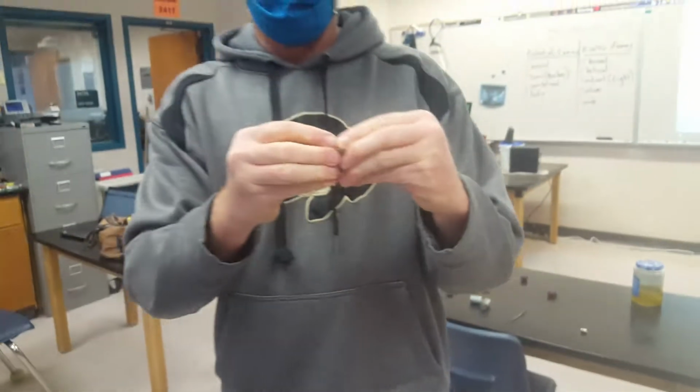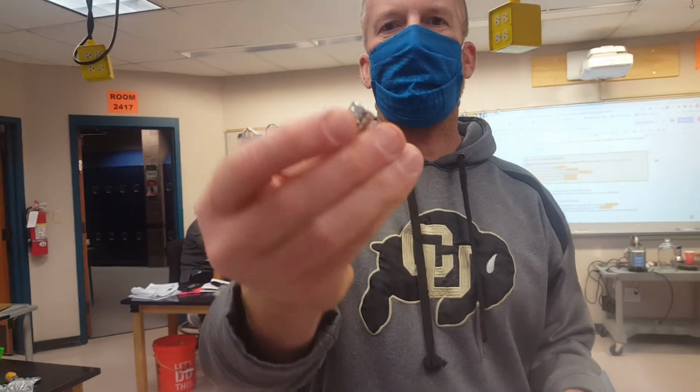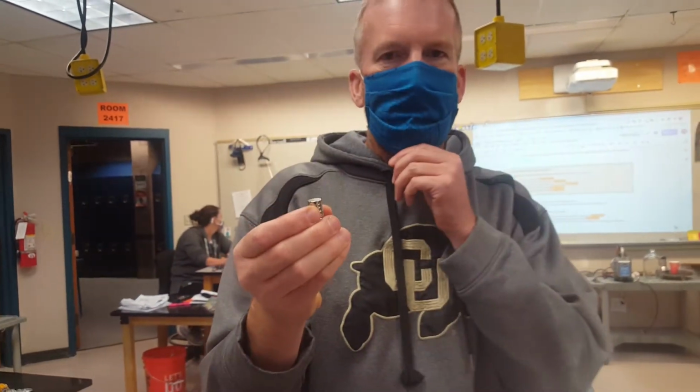You can find these. They're fun to play with, but buy small ones, because if you buy the bigger ones, you can really pinch yourself. So be careful with the neodymium magnets. What I want you to see though is the relationship between magnetism and electricity.